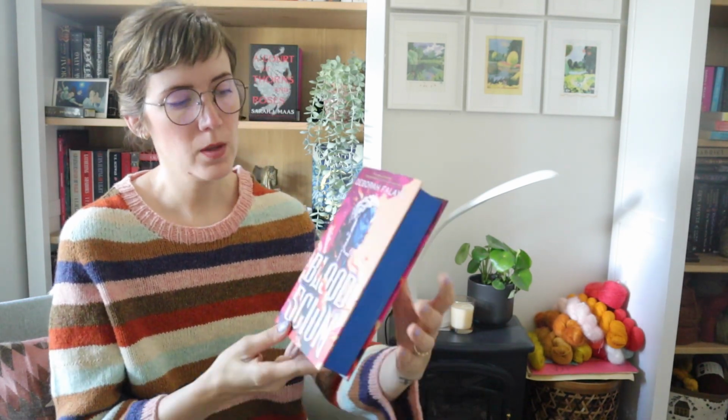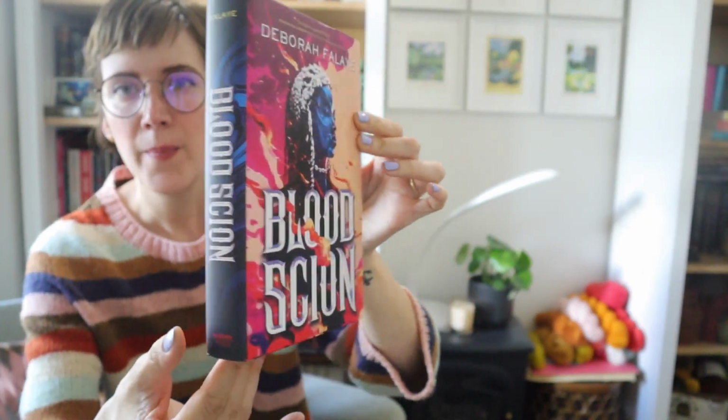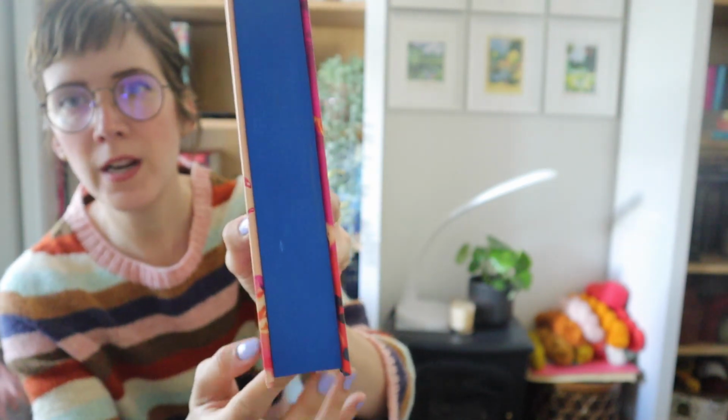The book itself is so colorful. I feel like for the longest time, all of the books were black and dark. If you look, this is my special edition book shelf, where I keep all mine, and they're all dark until we got to this one here. So this is really bold and colorful. The sprayed edges are this nice royal blue.